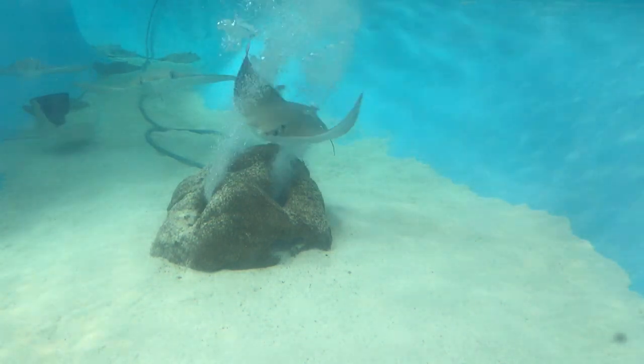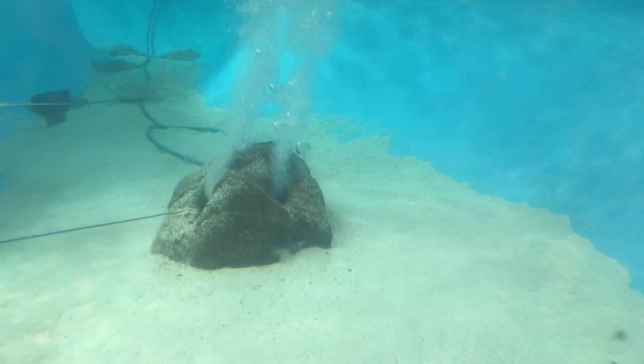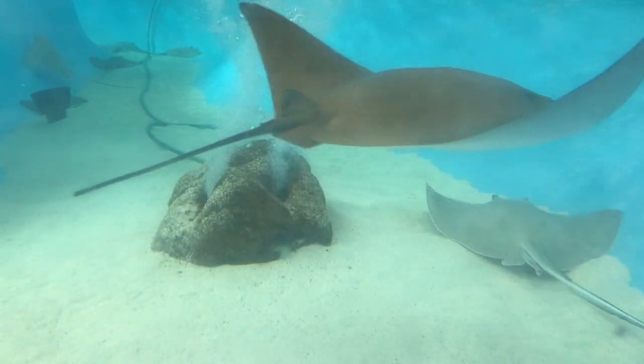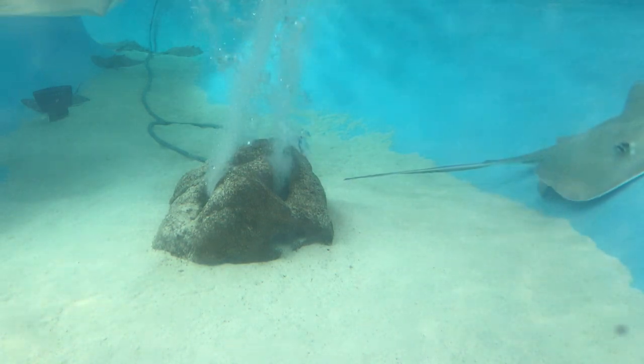Look through the window over here, see if we can see our boy. Come on back here, buddy. So look at his fins. You see how his fins next to his tail are a little bit longer and rounder with little pincers? That's how we tell a boy stingray. Come on over here, see him over here.